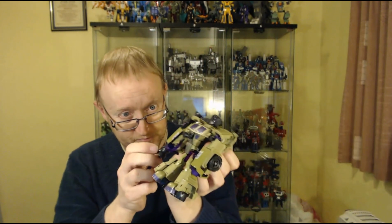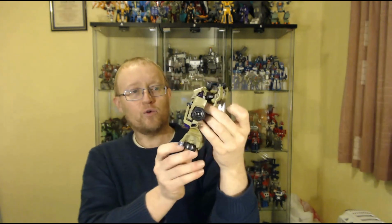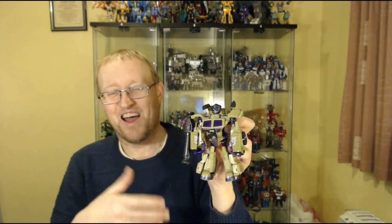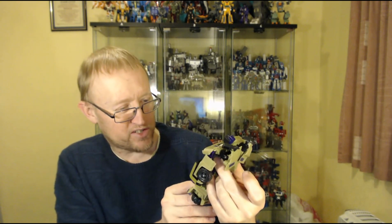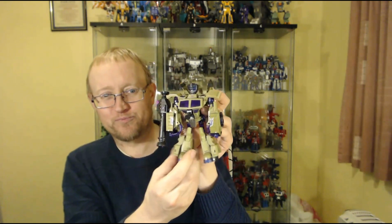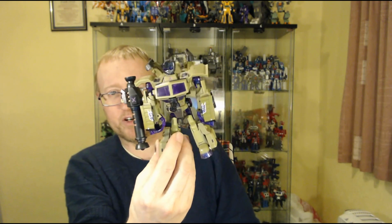There we go. He's got his missile. And yeah, he's really cool. Obviously, I've seen animated Swindle, that typical wise guy, arms dealer kind of guy, isn't he? In the cartoon. So yeah, he's a really good character in the show. Gotta love Swindle. So yeah, managed to get hold of him. Amazing light piping. So yeah, got hold of him for just under 30 quid.